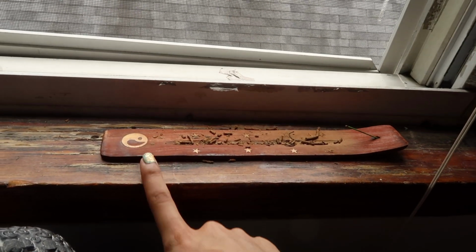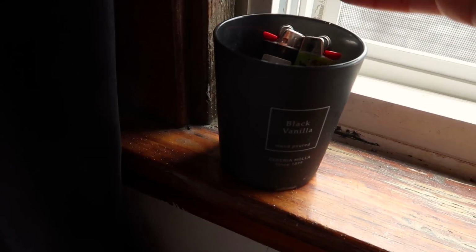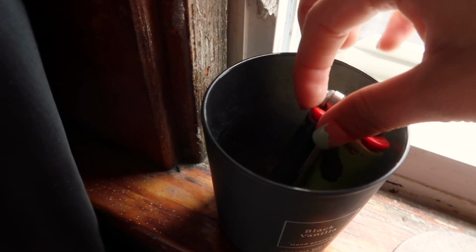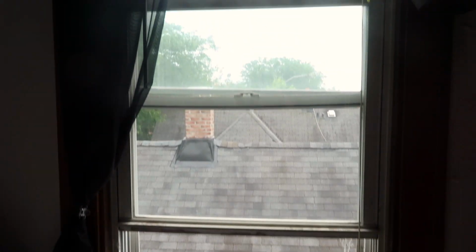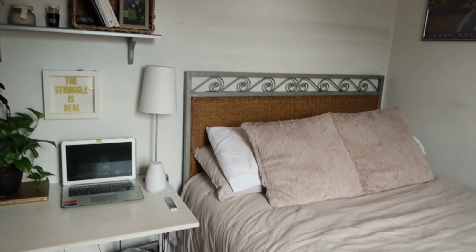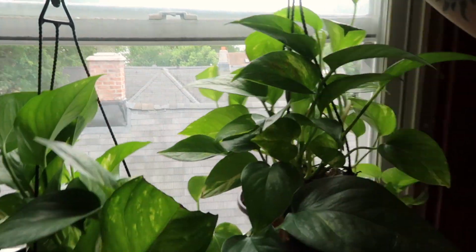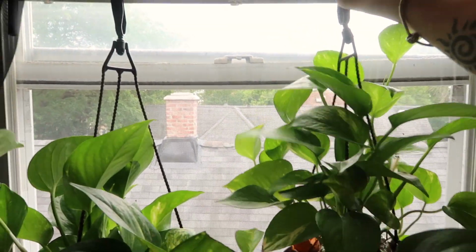I think my incense holder is from Five Below. And then for my lighters and all that, I keep them in this little candle holder thingy. And today I have my blinds open completely so I can get as much sun in my room as I can, because it's a very gloomy day today, so I like as much light to come into my room as possible.